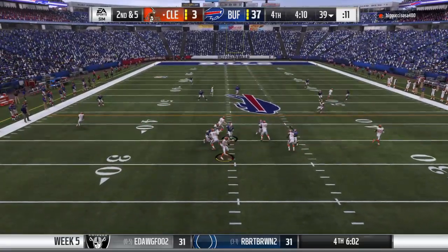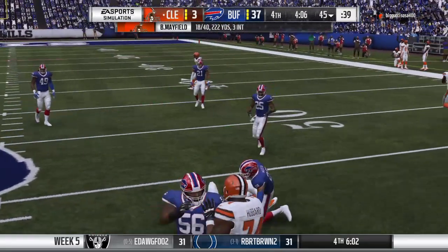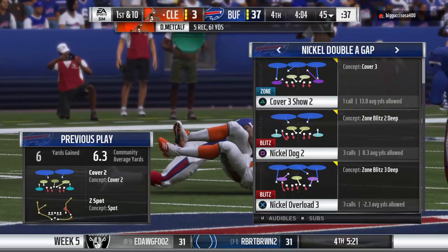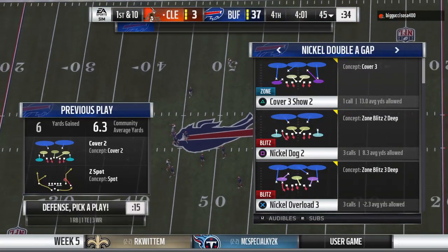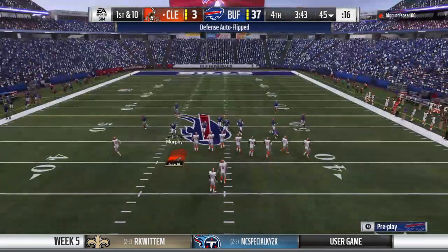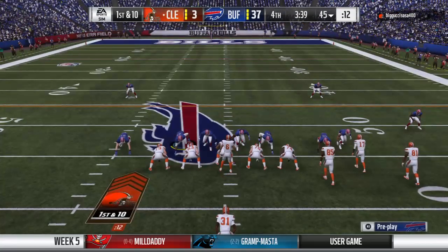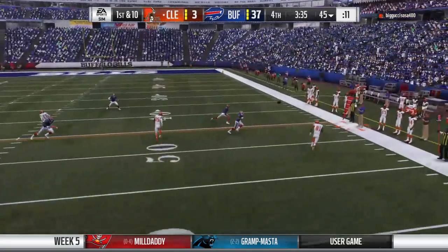Mayfield to throw it. And a quick throw here, that's complete. And he'll be brought down right at the 45-yard line. 5th catch of the afternoon, and that gives him a first down. On 1st and 10, Mayfield.